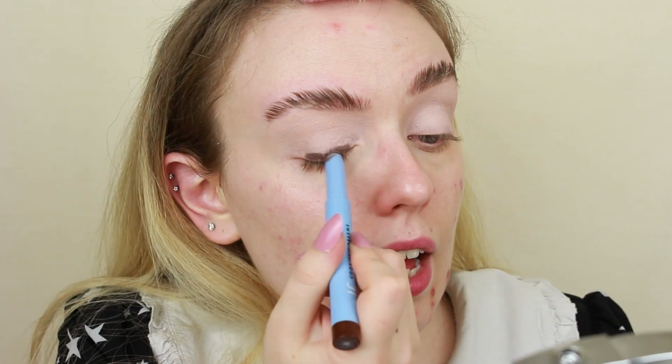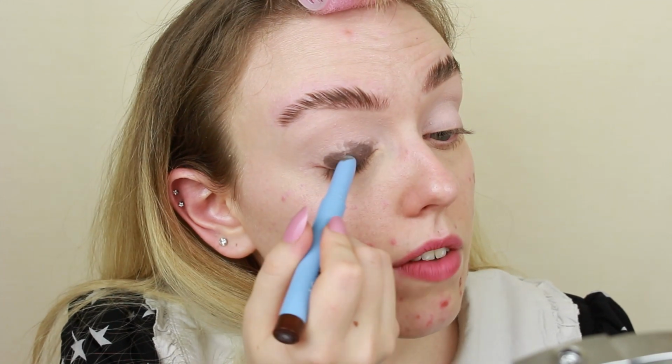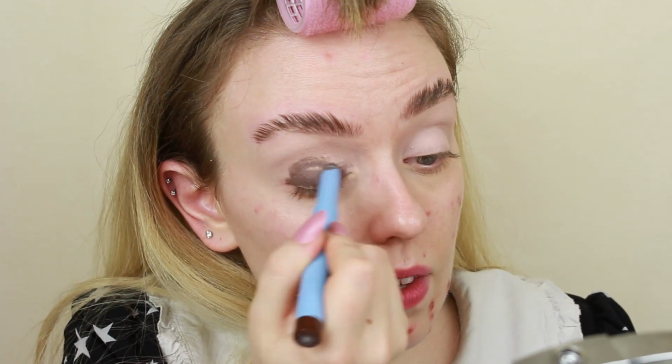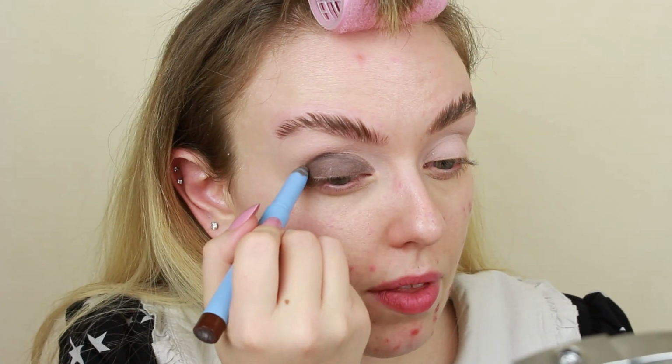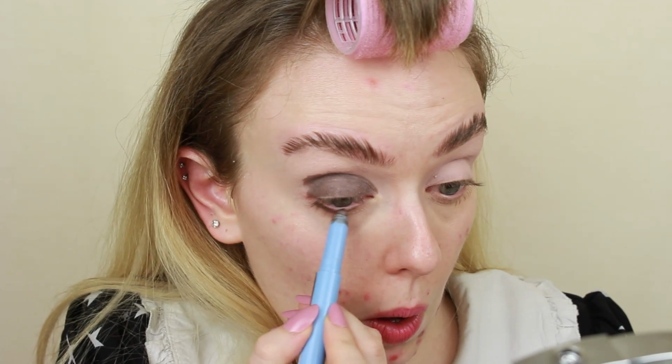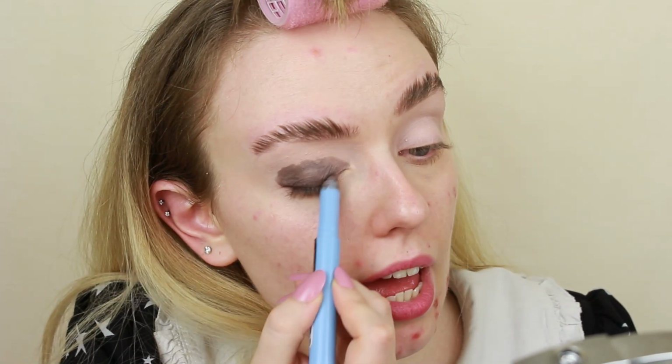I'm gonna take the e.l.f. Cookies and Dream Shadow Stick. This one is, what is it called again? Cookie Lover, so this is the brown one. And that is gonna go all over the lid. Gonna take it up to the crease. Not gonna take it any further up though. And it will be coming underneath as well. And I wanna make sure it's right in the lash line. I don't want any gaps.